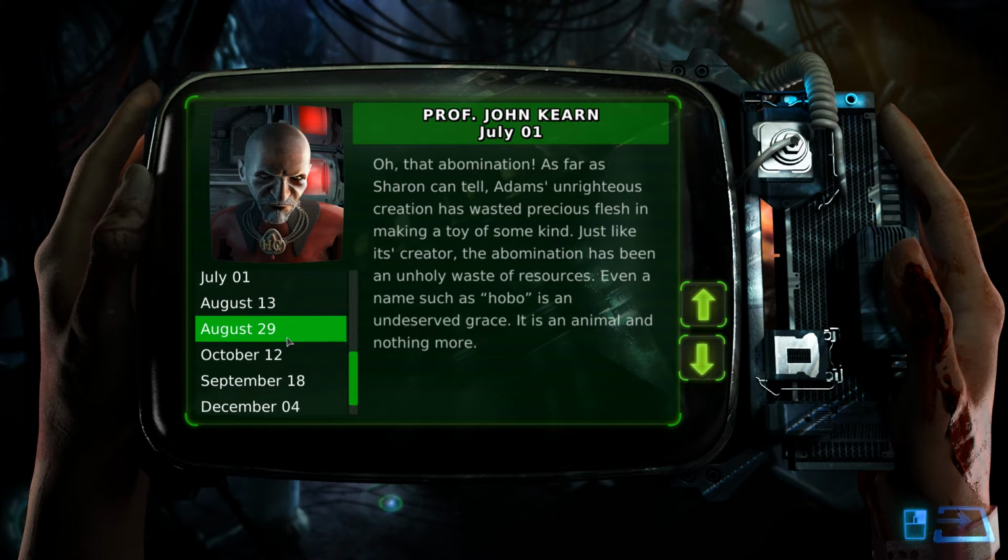Great. Oh, that abomination. As far as I can tell, Adams' unrighteous creation has wasted precious flesh in making a toy of some kind. Just like its creator, the abomination has been an unholy waste of resources. Even a name such as Hobo is an undeserved grace. It's an animal and nothing more.